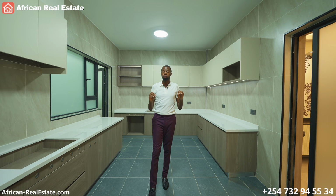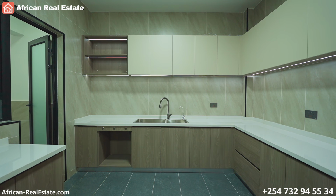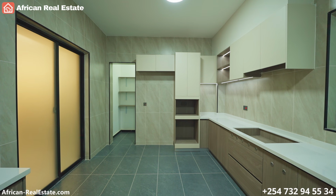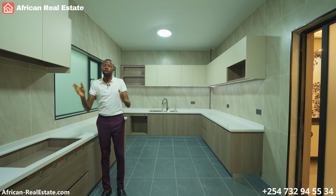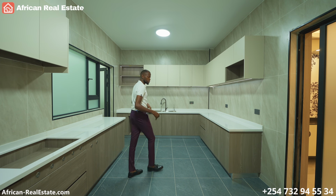a large number to make sure that all your utensils, cutlery, and crockery can be hidden there when you are not using them. This space has been reserved for your cooktop, and it should be big for a 6-burner cooktop. A heat extractor will be added here, and on my far front, that's where we are going to do an oven and a microwave. Let's talk about this other side.